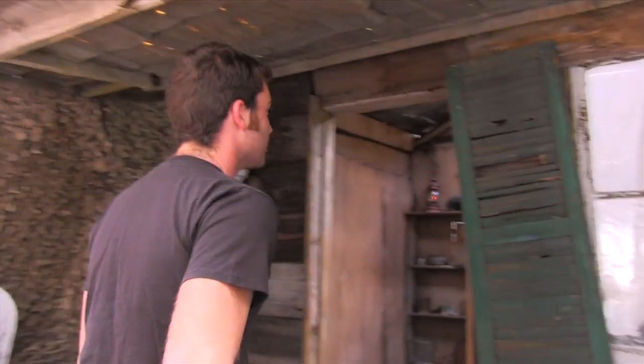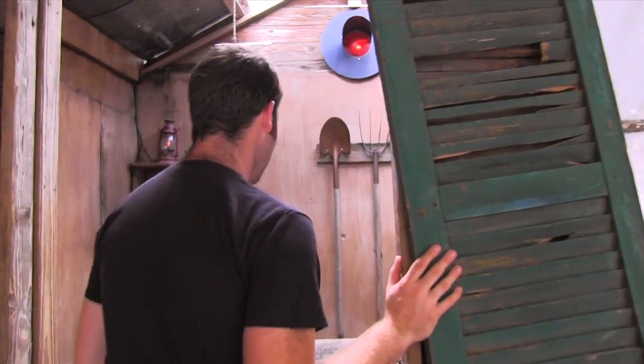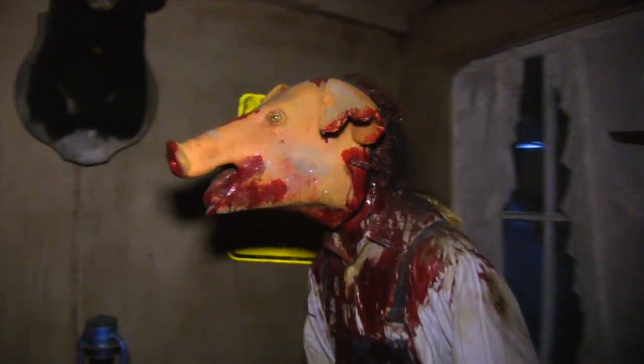So you're kind of going through the backwoods. We always said it was relatives of Charlie, since they just kind of lived in the back here. There's your bear.